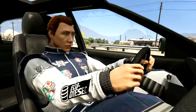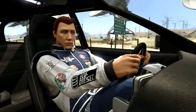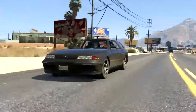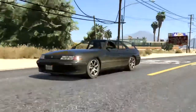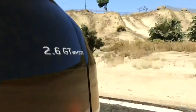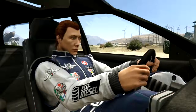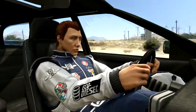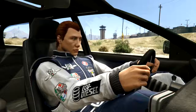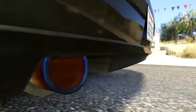Yes, I am driving, well, a Stratum really, and I will admit that the base Stratum is a terrible vehicle that should never exist. It doesn't exactly look the prettiest, and it's not exactly the fastest, to say the least. However, this is not the normal Stratum. No, this is the 2.6 GT wagon, which means turbocharged V6 made to a four-wheel drive system. This is a sporty car. It may not look it, but this is actually quite sporty.